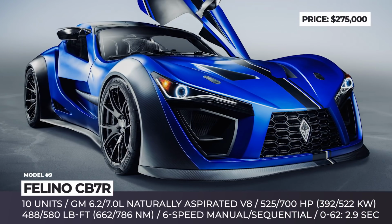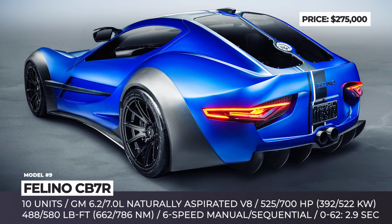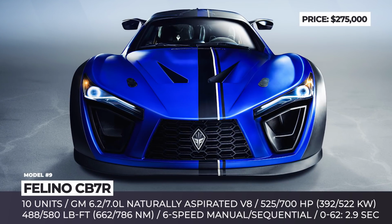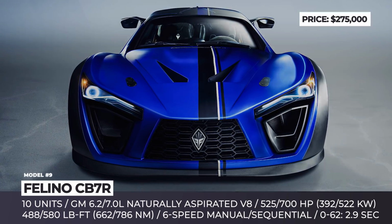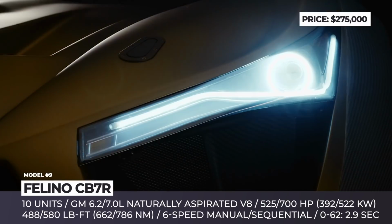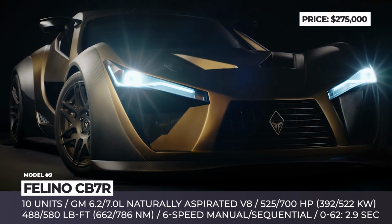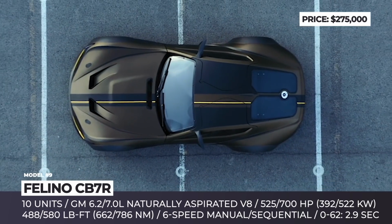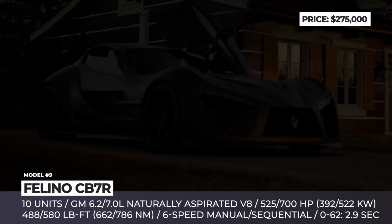Foligno CB7R. Foligno was founded back in 2014 in Montreal, Canada by the racing driver Antoine Basset. Their first creation was a track-biased CB7 sports car. Its initial success motivated the company to release a follow-up, street-oriented model CB7R, which keeps the front mid-mounted engine layout.